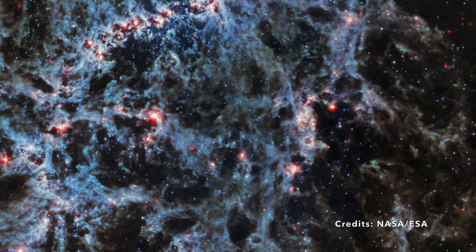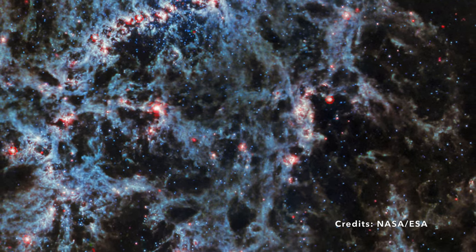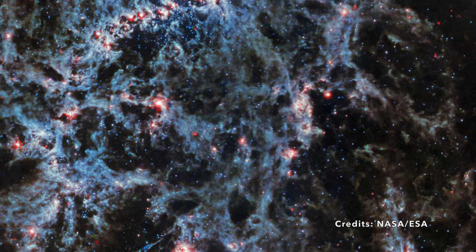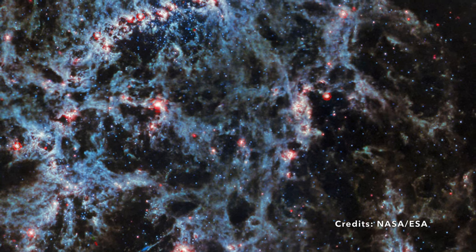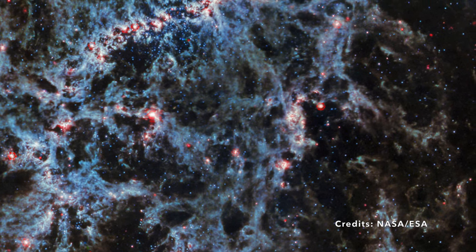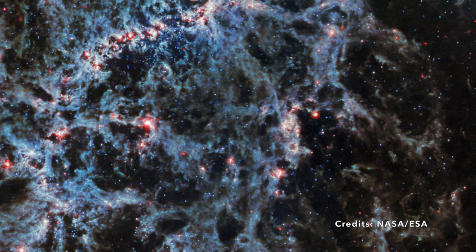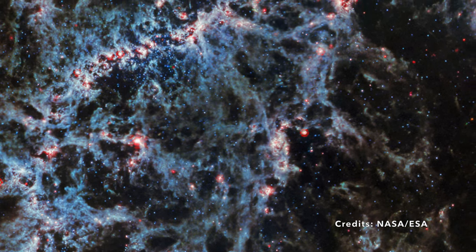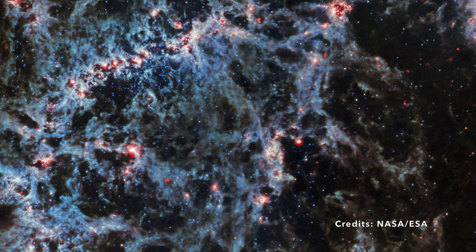Combining these datasets with Webb's new high-resolution infrared mosaics allows astronomers an unprecedented multi-wavelength view into the intricate interplay between gas, dust, stars, and stellar evolution across this galaxy. They can study the physical processes sculpting each stellar nursery on scales from single clusters to the galactic-wide level.